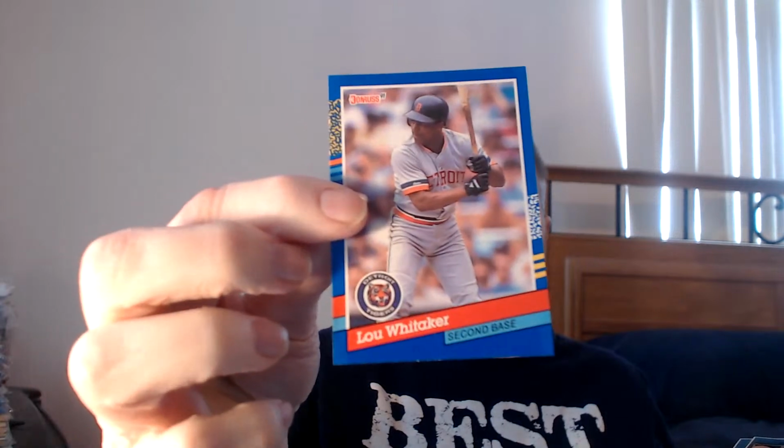Then we have Jose Lind of the Pittsburgh Pirates. Lou Whitaker of the Detroit Tigers. First time we called him today. Then we have Kevin Romine of the Boston Red Sox. And last card in today's break is a Diamond Kings card of Matt Williams of the San Francisco Giants. So that does complete the break.